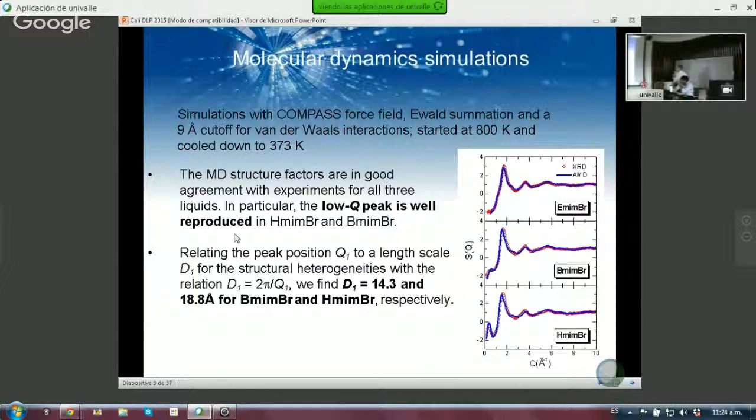Now, if you're talking about the actual quantities, you can relate the position of this peak in Q, which is a fraction of an inverse angstrom. If you take 2 pi divided by Q, you get a distance, and with these peaks, you get distances of about 14 and 18 angstroms, 14 in the case of what I'm calling B-min bromide, and 18 in the case of H-min bromide. So there's something in this material giving these quite long structural correlations. Normally, the nearest distance between atoms is 2 or 3 angstroms. And in this case, we're getting correlations in the system which are much larger than that, almost an order of magnitude larger.